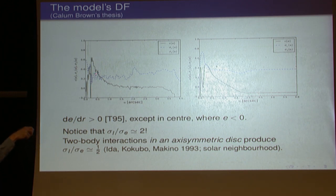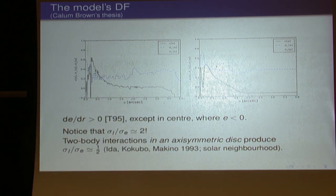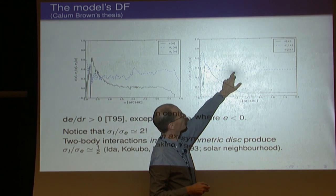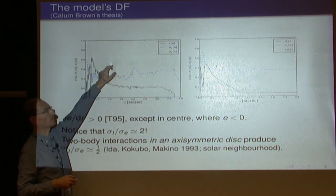That becomes a bit softened in the self-consistent model. It holds everywhere for us, except at the very center, where we find that the model really, really likes to have a negative eccentricity. So that means anti-aligned retrograde orbits. They're not plotted here. The other thing that I got really excited about when I saw this was that the ratio of the dispersion in eccentricity to dispersion in inclination is 2 to 1. And that also holds roughly in the self-consistent models.